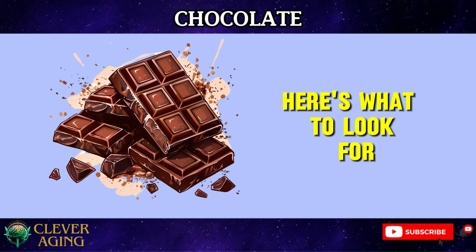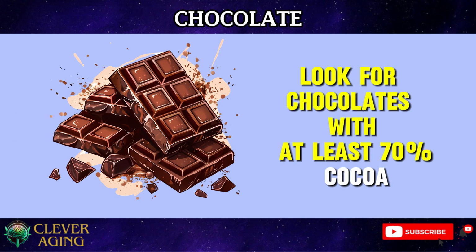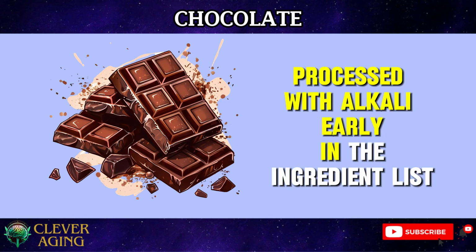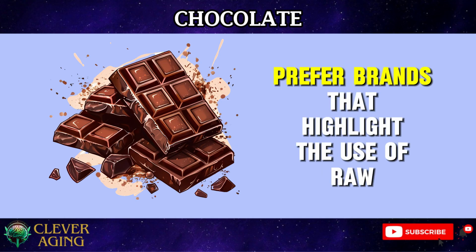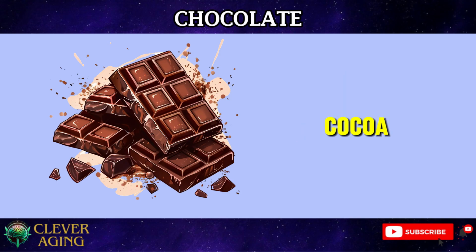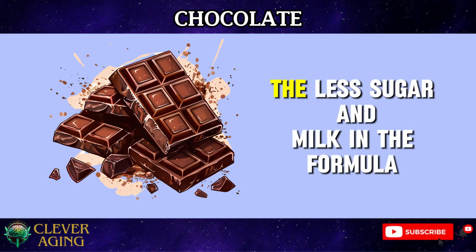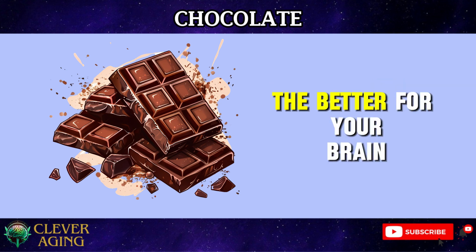Here's what to look for. Look for chocolates with at least 70% cocoa. Avoid those that list "processed with alkali" early in the ingredient list. Prefer brands that highlight the use of raw cocoa, natural fermentation, or say "rich in flavonoids." The less sugar and milk in the formula, the better for your brain.